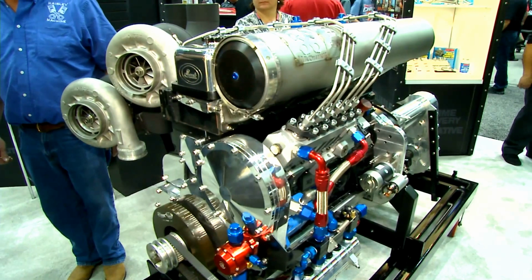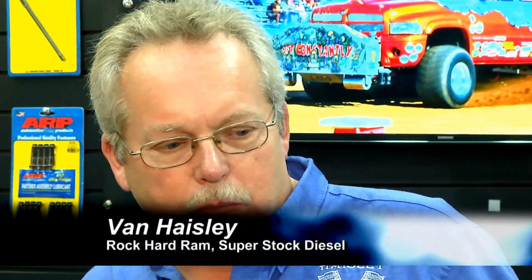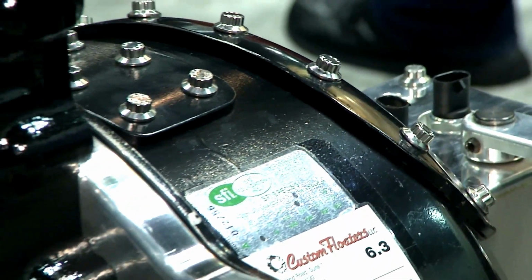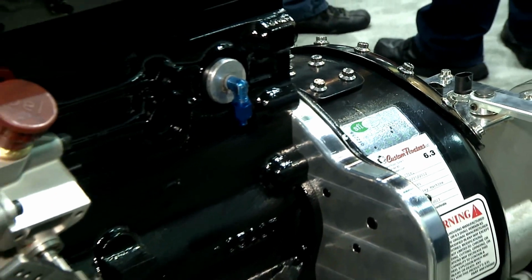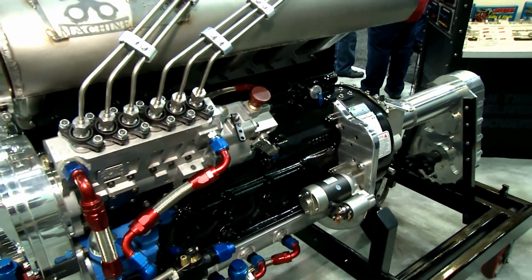Well, I made my way by the ARP booth here at PRI, and I know all the quality fasteners they make for the funny car engines we have, but look at this beast. I don't know anything about it, but I ran into a guy that does, Van Hazley. Now, this is out of your pulling truck? Yes, this is out of my pulling truck. In front of you today is what we call a Cummins Super B. It started life as a 6.7 liter diesel engine out of a Dodge pickup truck. We've added 3 turbochargers, and now this little creature here in front of you will produce over 3,000 horsepower.